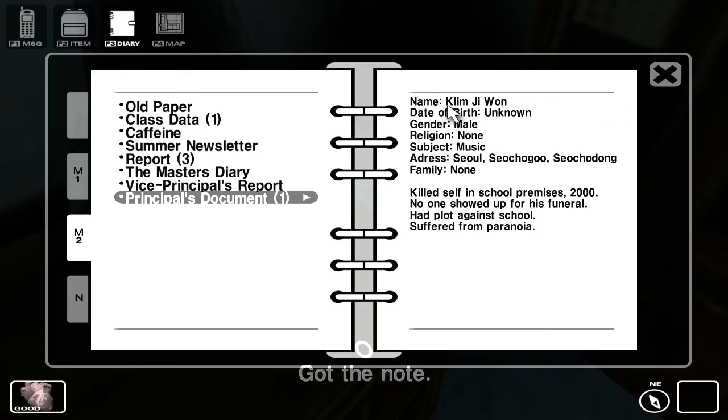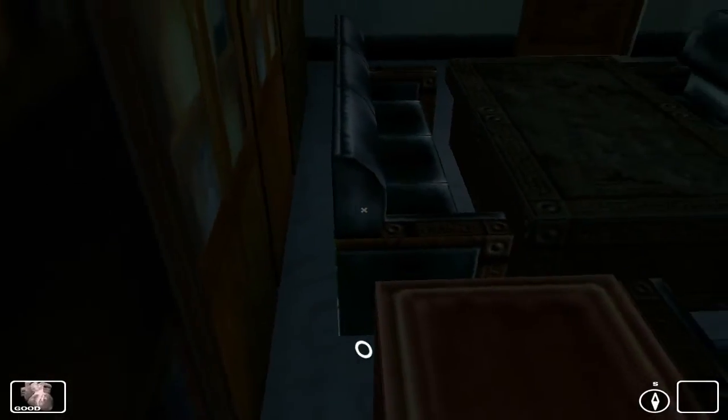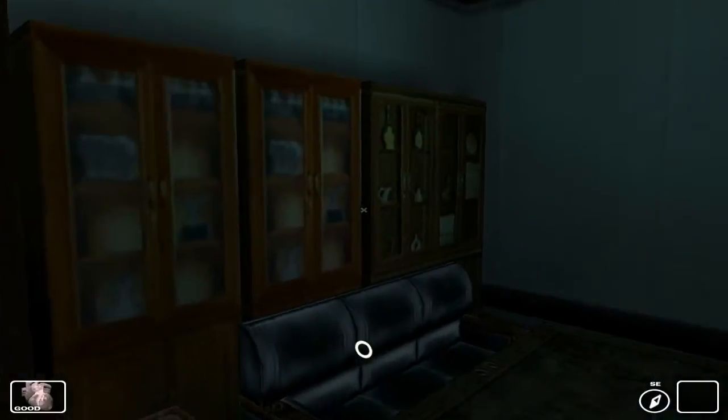What's this? It's a note. Principal's documents. Date, claim G1. Okay, address, so... killed self in school premises, 2000. No one showed up for his funeral. Had plot against school, suffered from paranoia. Hey, that's the teacher. And that's it.